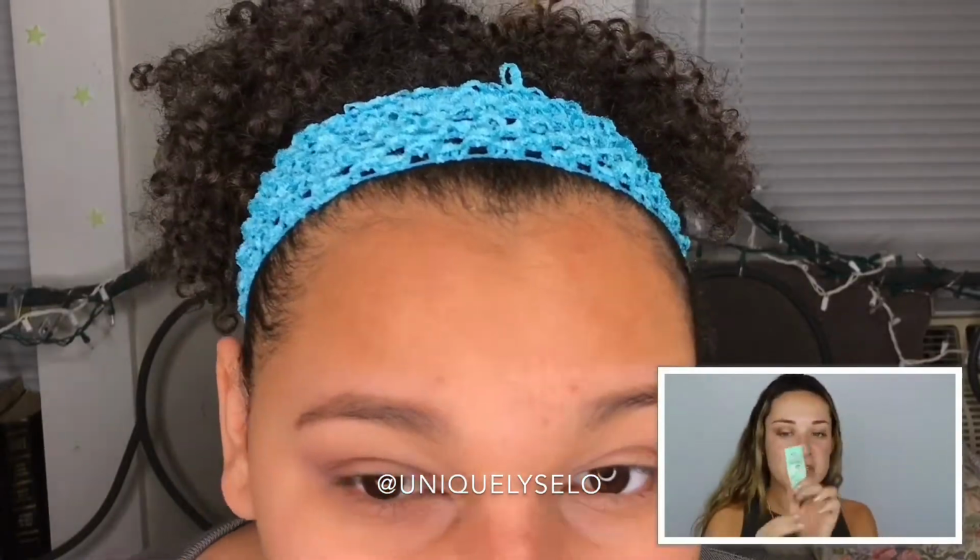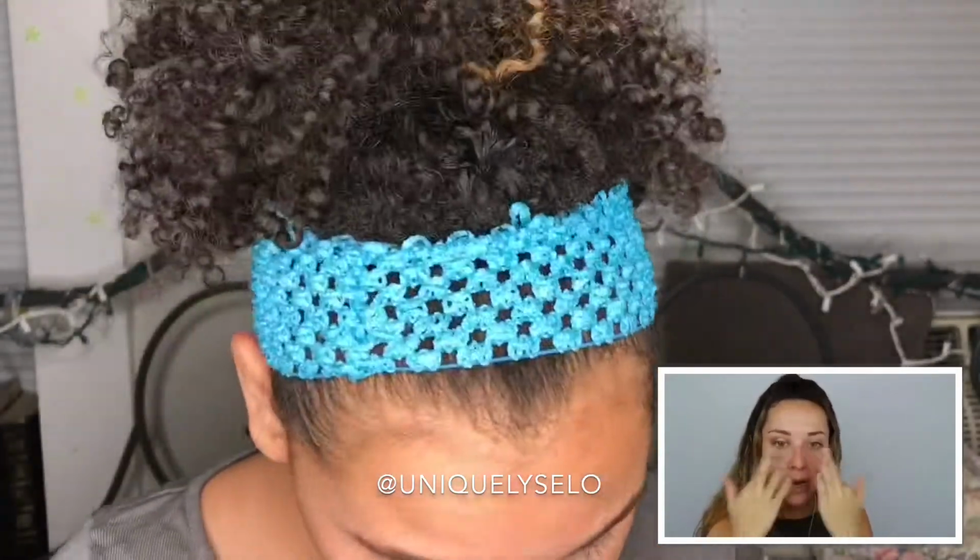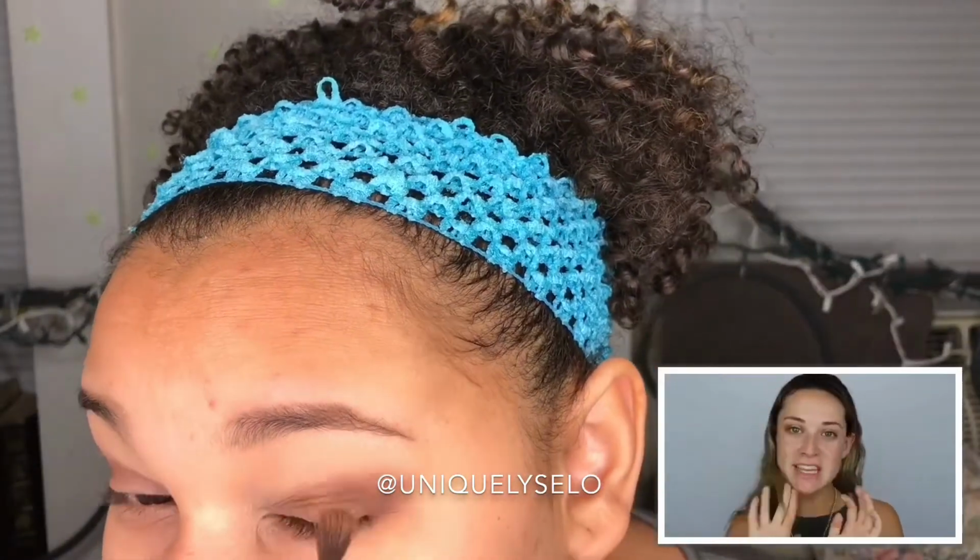So first thing we're going to do is prime. Priming is so important. Please do not ever put on foundation without priming. I'm going to buff the Porefessional into my pore area. And now while my primer is sitting on my face, I'm going to go ahead and do this eye, and then we will come back for foundation.